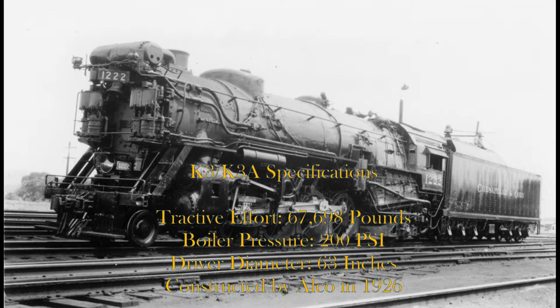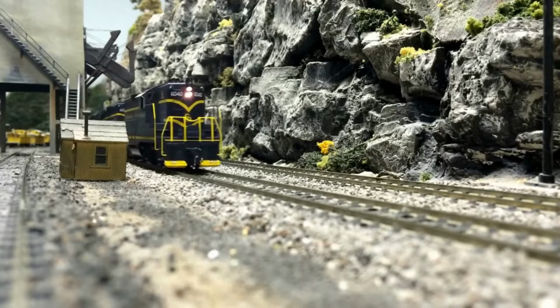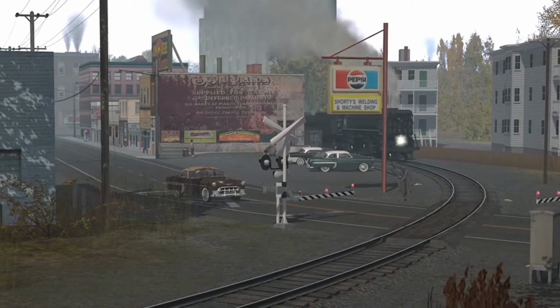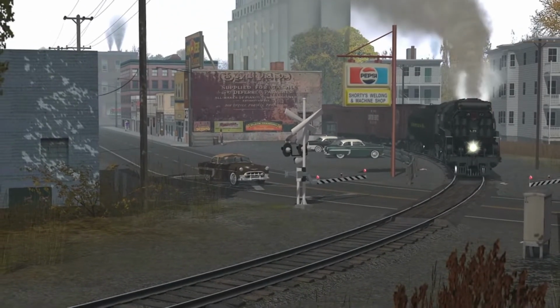Some additional 282s were acquired from the Hocking Valley when that railroad was acquired by the Chesapeake and Ohio in 1930, along with the Pere Marquette in 1947. However, 1947 was also the year that the Chesapeake and Ohio decided to focus on diesels. Many Mikados were already retired by the late 40s, while others continued on into the 50s.